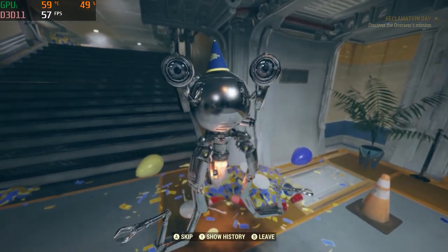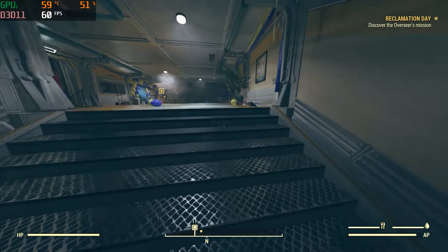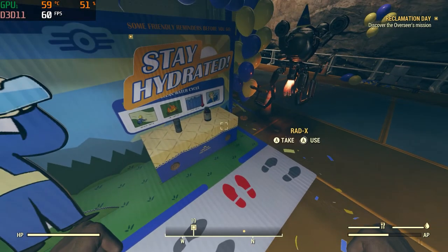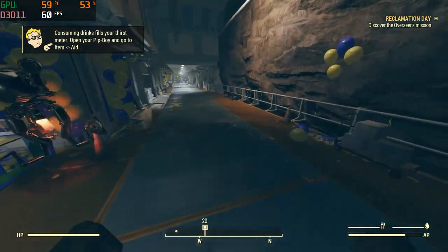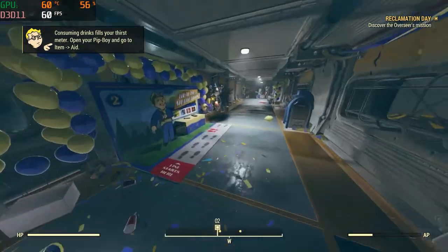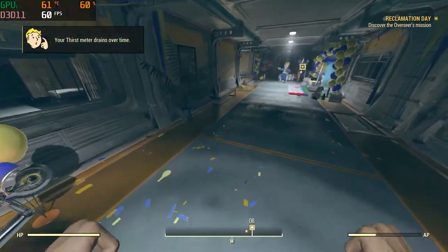I did run into a little bit of a frame drop at one point, but it was pretty much over after a few seconds. It wasn't very long, but it did stay at the 60 FPS, of course, with the VSync that's capped on it. I didn't run into any issues with the game. The game played fluidly. I got you a little bit of gameplay here to show you.